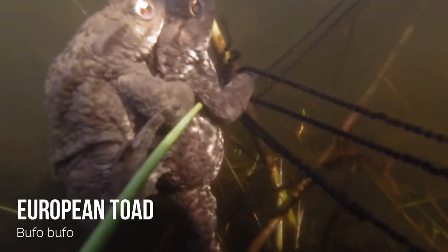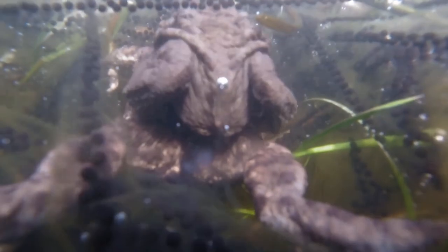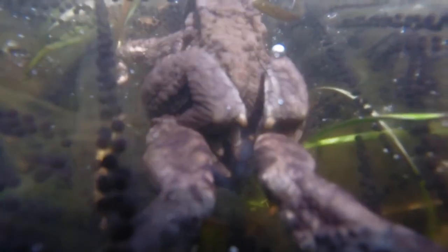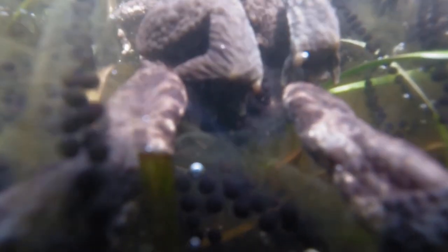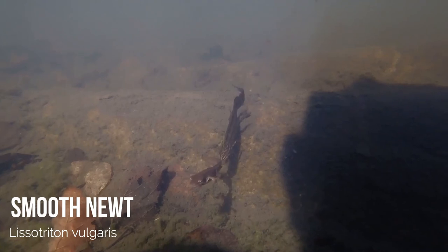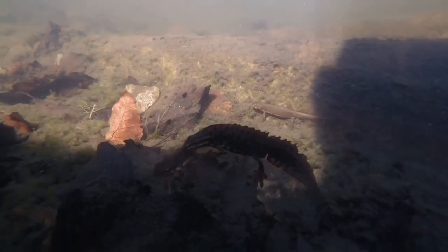This is the most common of three species of toads. The common toad. Here is a male and female in amplexus, spawning underwater in the early spring. Also an amphibian, the smooth newt. Finding a mate is essential to reproduce. This male developed the crest in order to seduce a female.